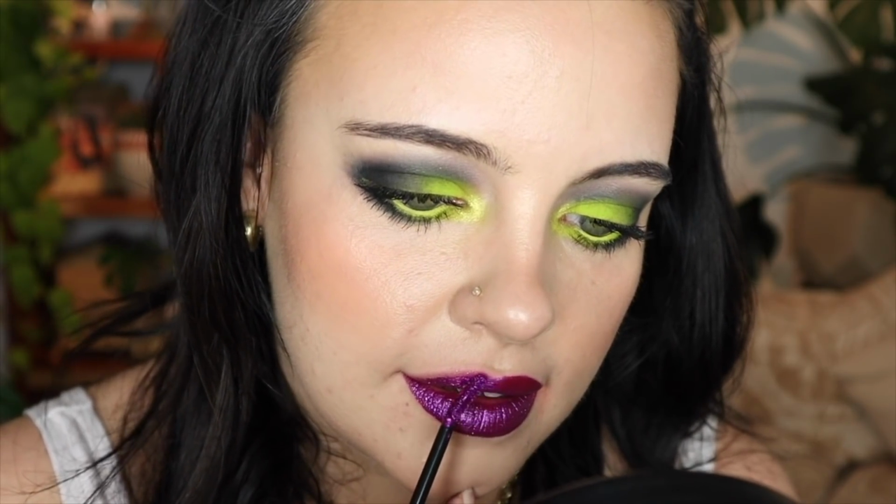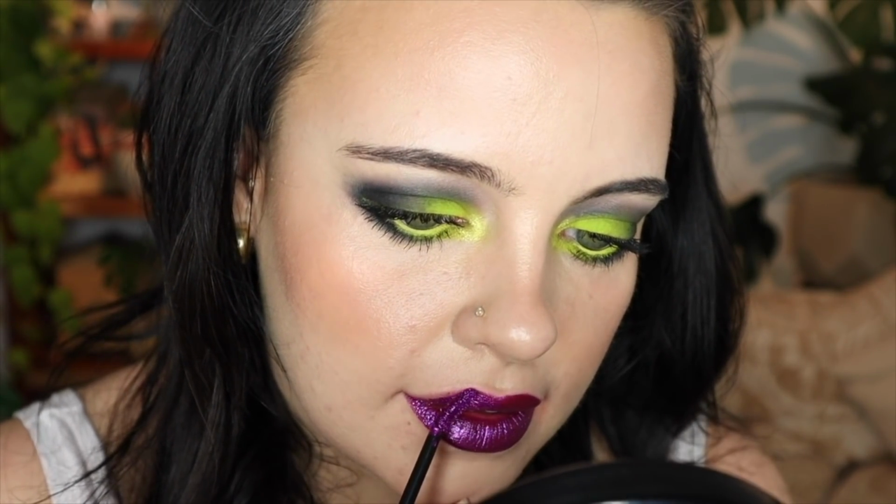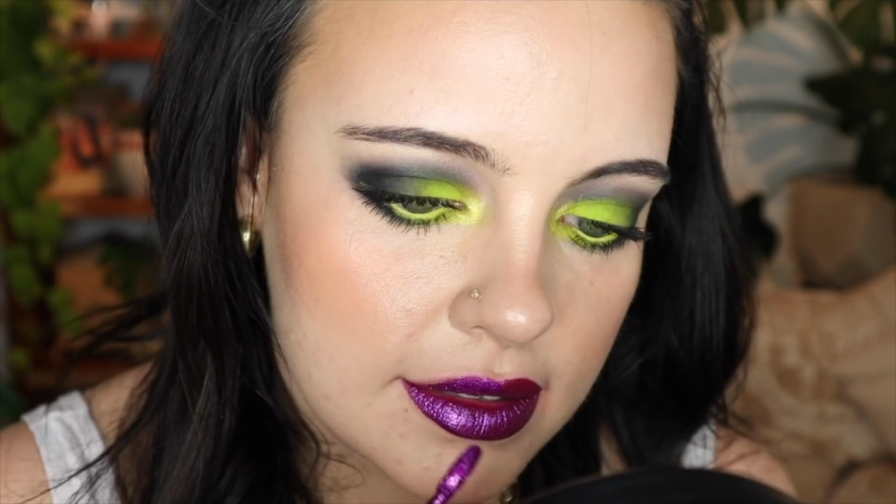This one I don't know if I like as much, just by my preferences. I like the other one a little bit more. This is really out there. This is crazy cool though. It actually makes my lips look like metal almost, especially if I stretch them. That is so cool. Oh, I think it does dry down to a kiss-proof state.